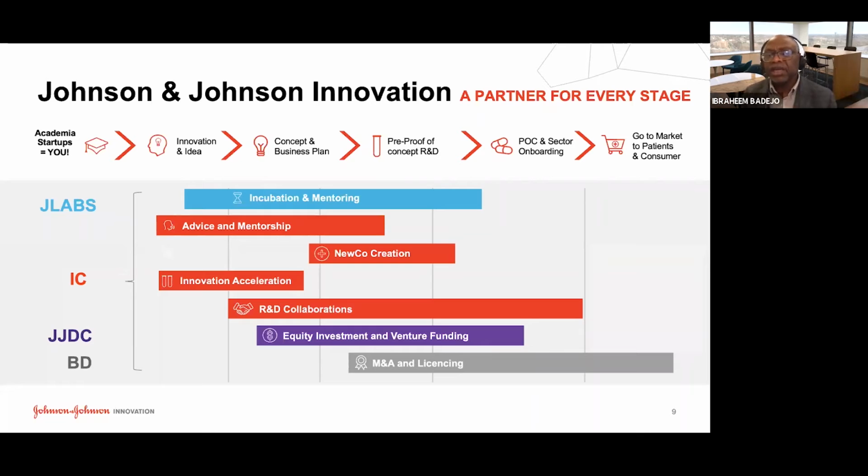At the Innovation Center, ours is to accelerate innovation. We do that by putting seed funding into early collaboration, and then put a right milestone to advance the idea. And then we have our equity investment arm, JJDC, which is the oldest, let me make sure I say this, oldest strategic healthcare investor in the world. So we've been actually investing in companies at the age of VCs. And ultimately, if all is well and successful, our BD is there to receive that asset and to truly onboard it within Johnson & Johnson. And of course, I'm going to give an example. So how do we do this?